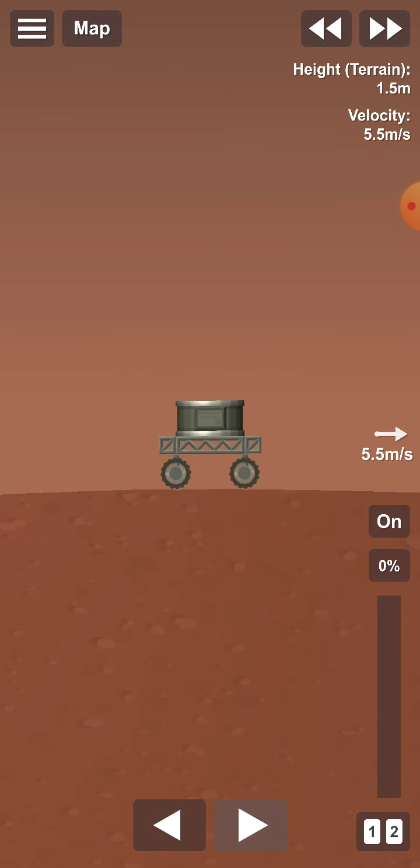Even though I can only send a small rover to Mars, soon I can send better rovers to Mars.